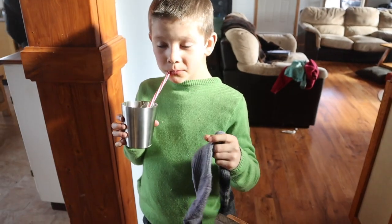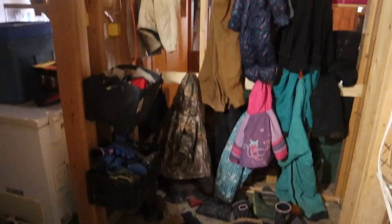You gonna put those on now? The lighting is not great in our basement, and also this is how things look on average. So I thought I would just show you how they look on average, not all tidied up.